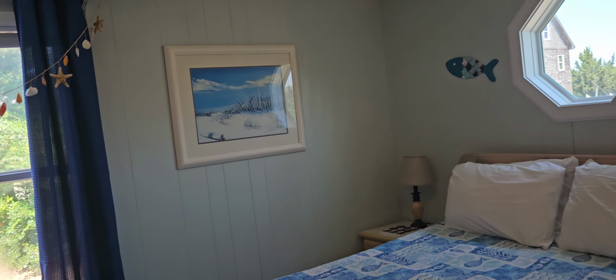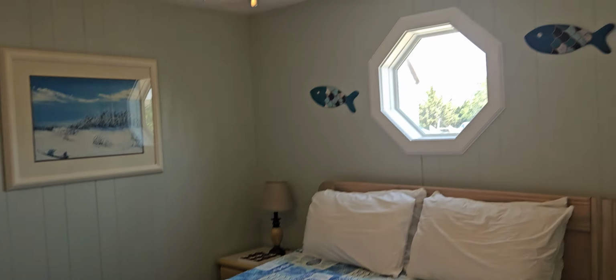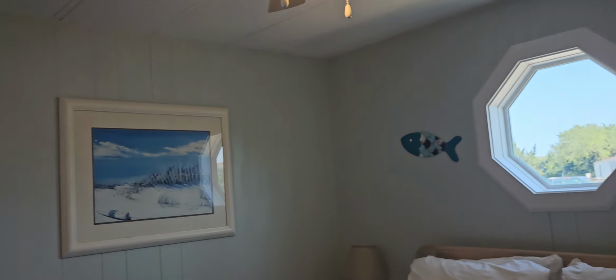All right, so second bedroom. Again, the textured Berber carpet. It's not a huge room, but it does have a closet.